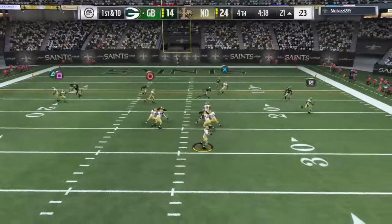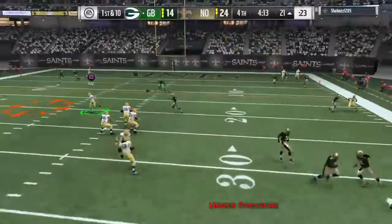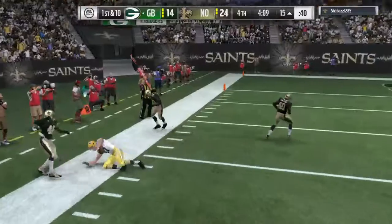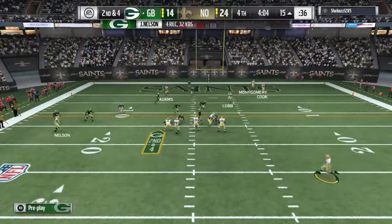On 1st and 10, here's Rodgers. Flushed out right. In the middle of the field, he's got Nelson. And on this one, he'll get to the 15, right at the 15-yard line. A gain of 6 there on 1st.